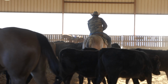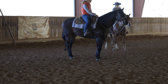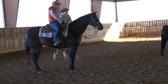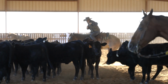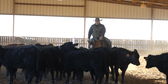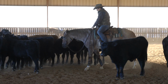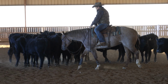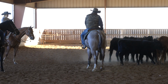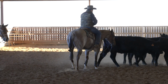Whenever my horse leaves the herd, and this may happen with y'all's, what I do is I stick both my spurs in them, I grab them with my hands, and I pull them back into those cows. And what I want them to understand is I'm not going to put any pressure on them with my hands, and really very little with my legs, other than just telling them to go forward.